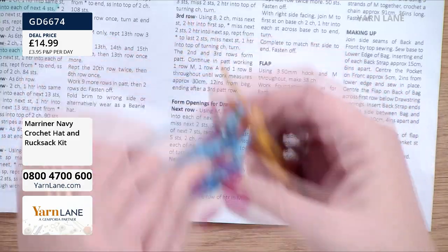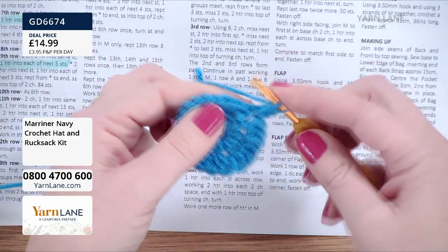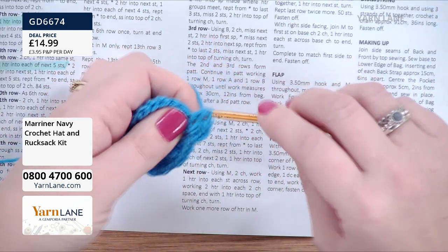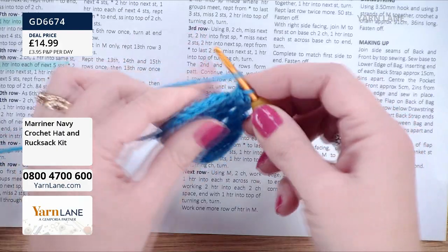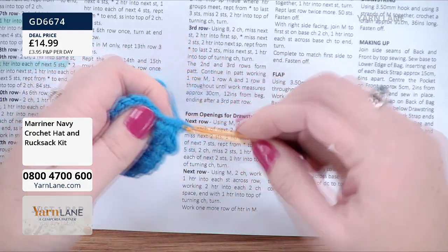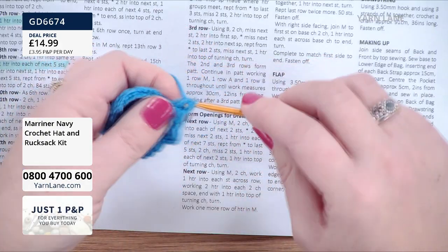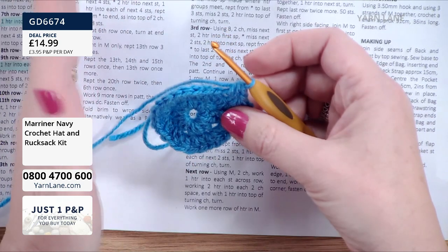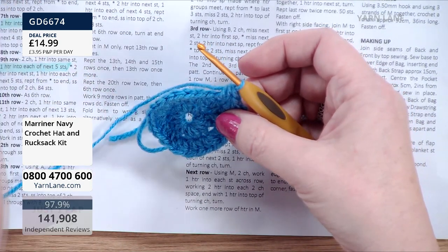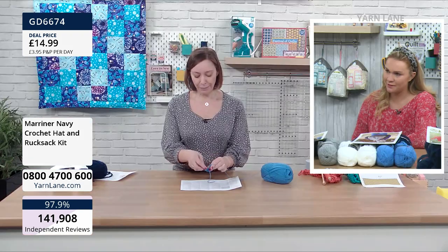Okay. Then we're going to do a single half treble into the next stitch. So there. And then two into the one after. So on the second round, you did two stitches into every one. And then on this one, you do one into the chain, two into the next one. One and a two, one and a two. Does that make sense? Yeah, I'm following.